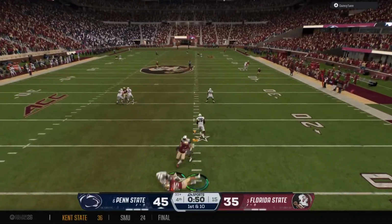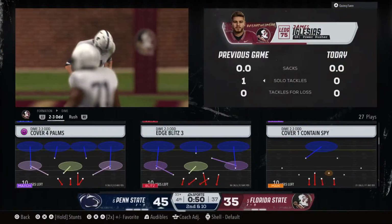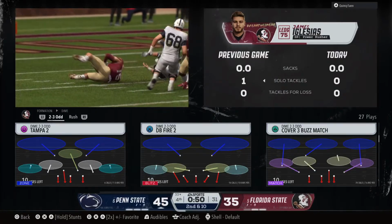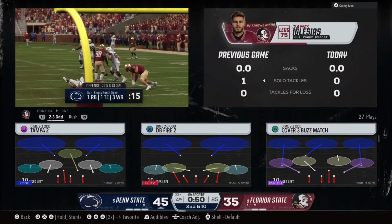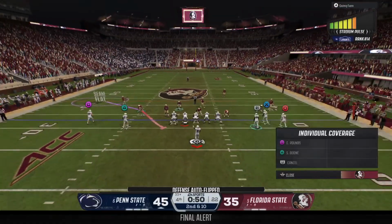Defense is coming after him. It's incomplete. He was hit as he threw. Good pass rush there on 1st down. Incomplete. 2nd down coming up.